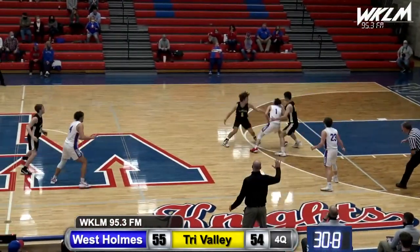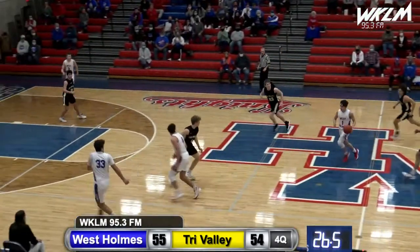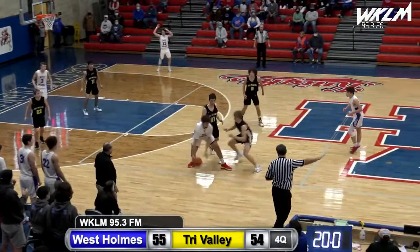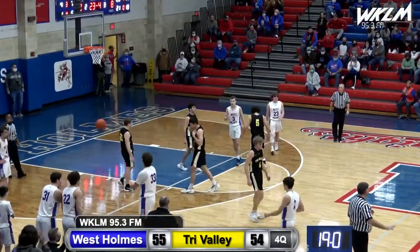Morrison in the backcourt picks it up. His pass goes over to Peyton Miller. Back to Blake Morrison. Morrison across the timeline. His pass left wing to McKinney. 23 seconds. West Holmes up by 1. No foul right now. McKinney will be fouled now with 19 seconds to go by Burkhart.